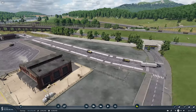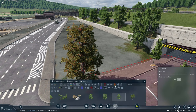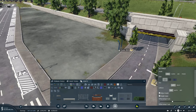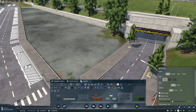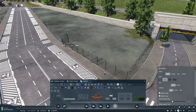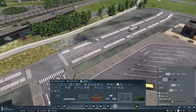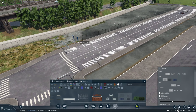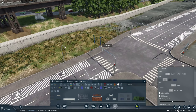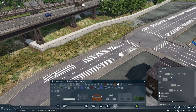I'll leave that. Alright, that's our sort of working area, and then what we can do is fence a lot of this off as well. So then we'll go these fences, but we'll go the one with barbed wire at the top. Like that. Oh yeah, this is good. Okay. Like that. Bring it down to like there. Finish that there, right?